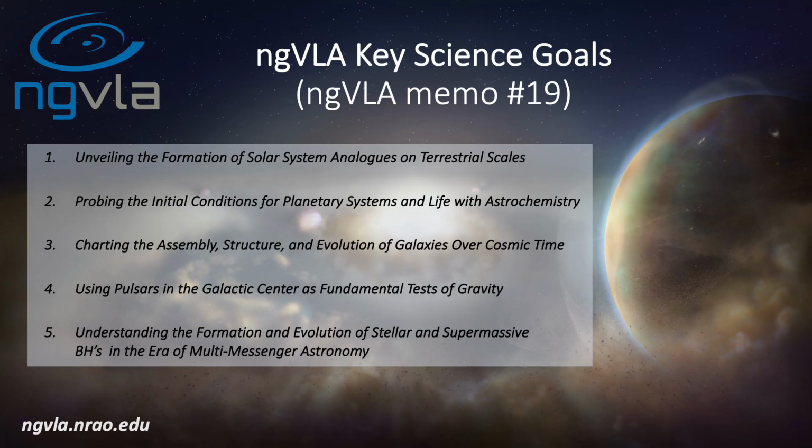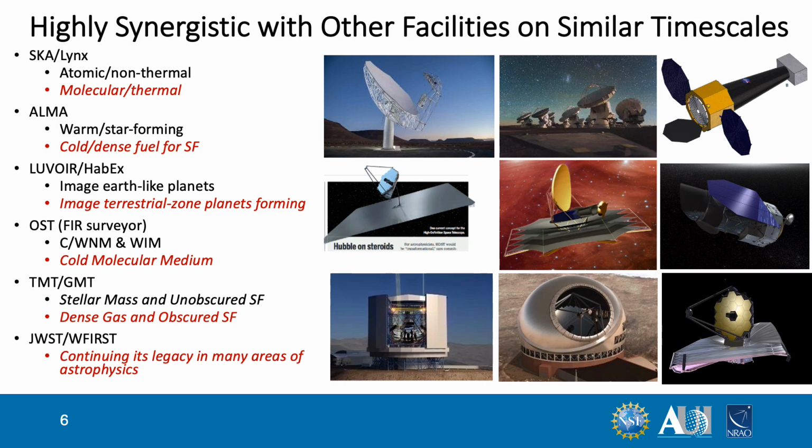Probing the initial conditions for planetary systems and life with astrochemistry, charting the assembly, structure, and evolution of galaxies over cosmic time, using pulsars in the galactic center as fundamental tests of gravity, and understanding the formation and evolution of stellar and supermassive black holes in the era of multi-messenger astronomy. So, as you can see, that is a very broad scientific portfolio.